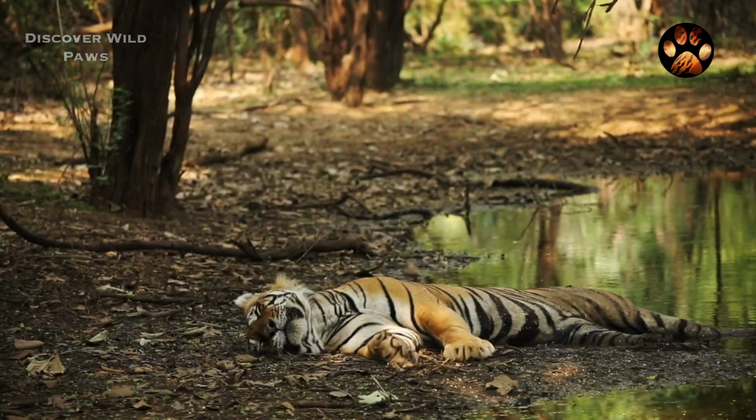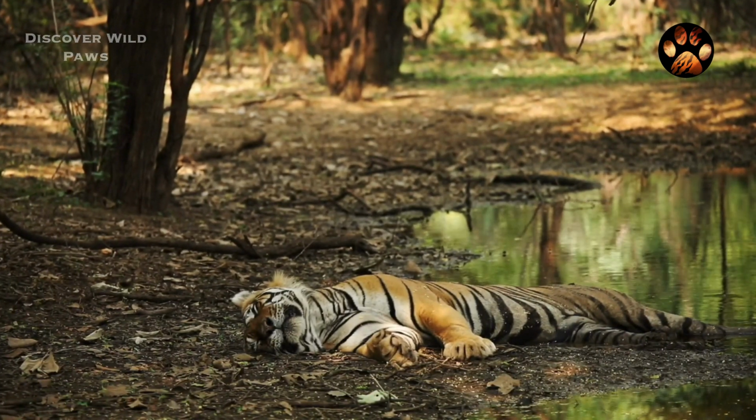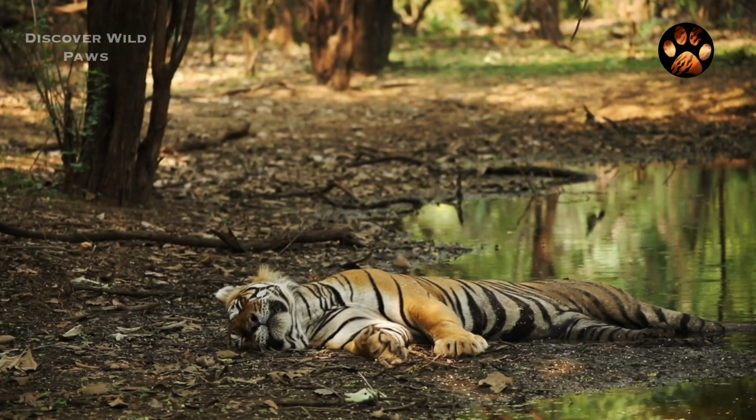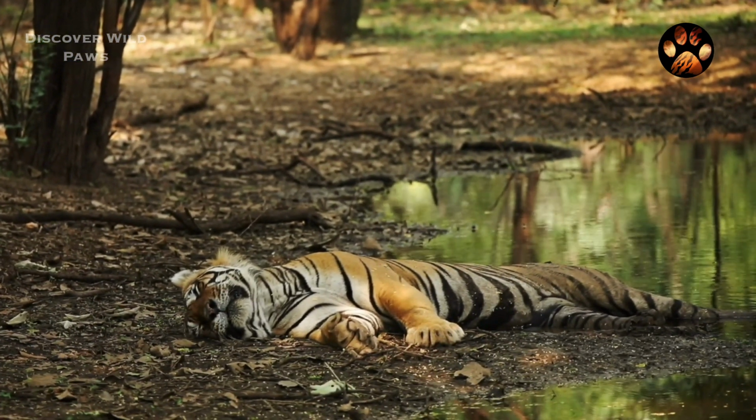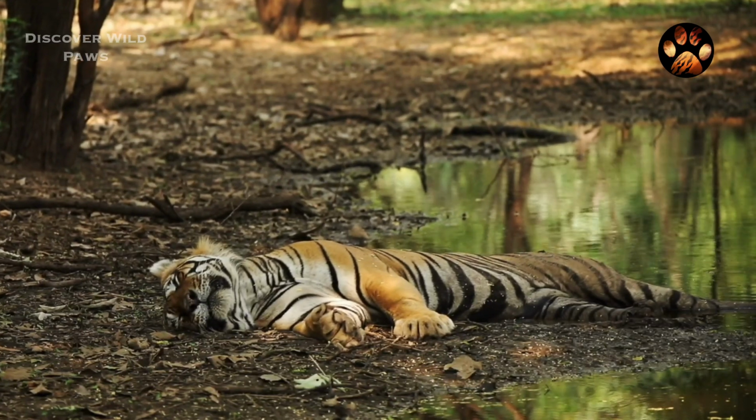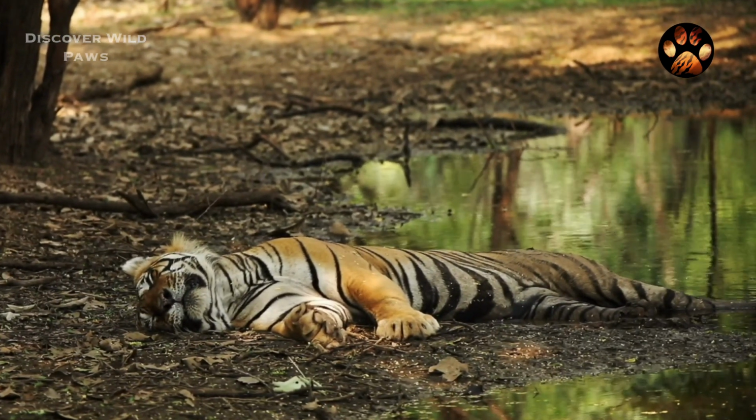In the summer heat of June, resting in the shade of the tree, a big male tiger, T58, also known as Rocky. This tiger is one of the biggest tigers in Ranthambore.